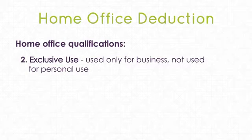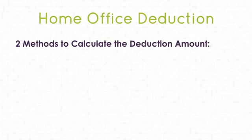Exclusive use means the home office area can only be used for the business purpose. This means that you cannot use the home office room or other area for any personal use like watching TV or browsing the internet. This is a strict requirement that may disqualify many businesses from taking a home office deduction. There are exceptions to this requirement for businesses that have a home office related to storing inventory or sample products and home daycare use.